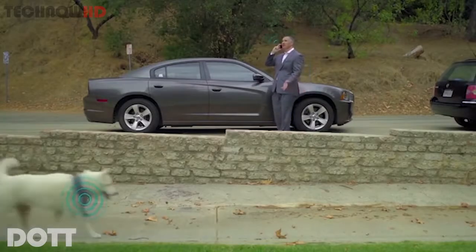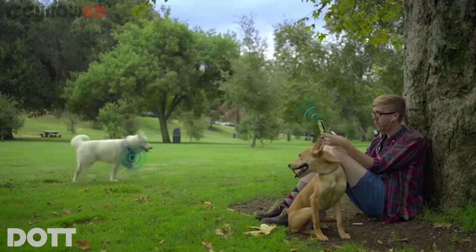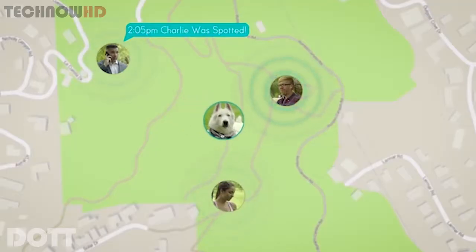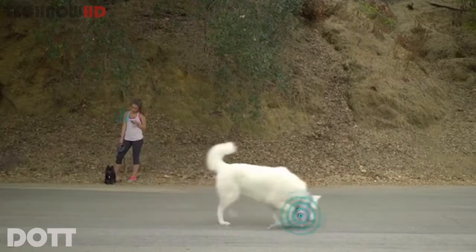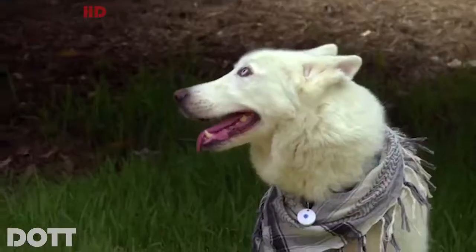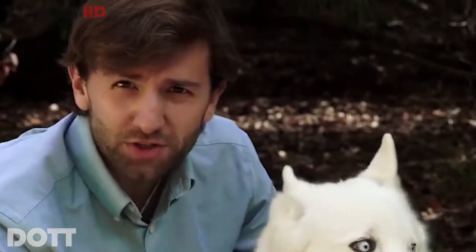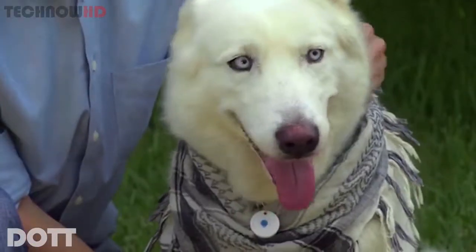These are a few people who've downloaded the app. When DOTT enters a radius of someone with the app, it automatically and anonymously notifies the owner of the lost pet's location. That way the DOTT community can help you find your pet. DOTT helps you prevent losing your pet while providing the insurance of community support in case you ever do.